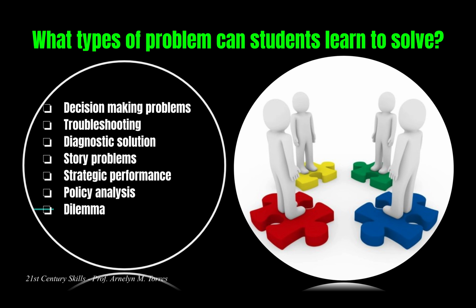As we said, decision making comes in small and big forms. For example, what will you do with your life after you graduate from the university? That's decision making. Or maybe as simple as how will you spend your day wisely? That's decision making. Okay? And also, another type of problem that you can solve is troubleshooting. So, what's troubleshooting?